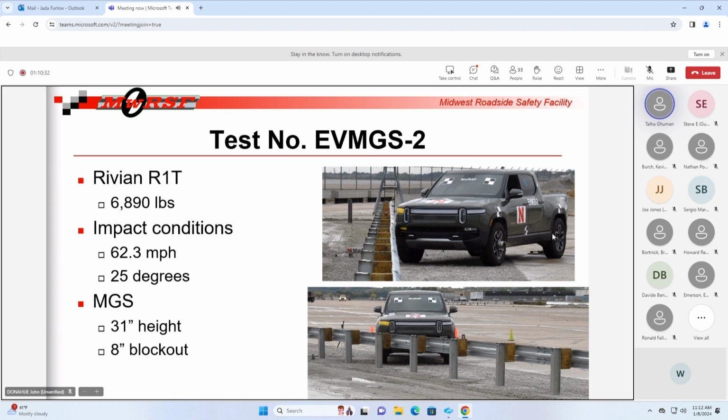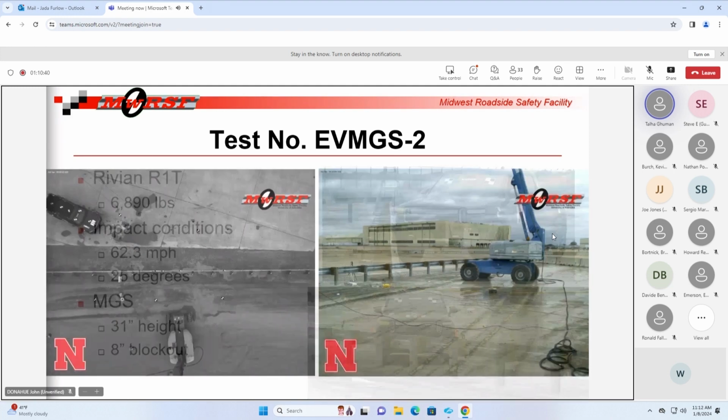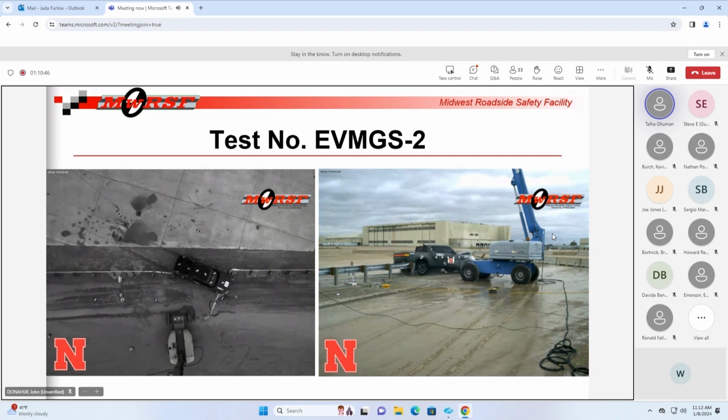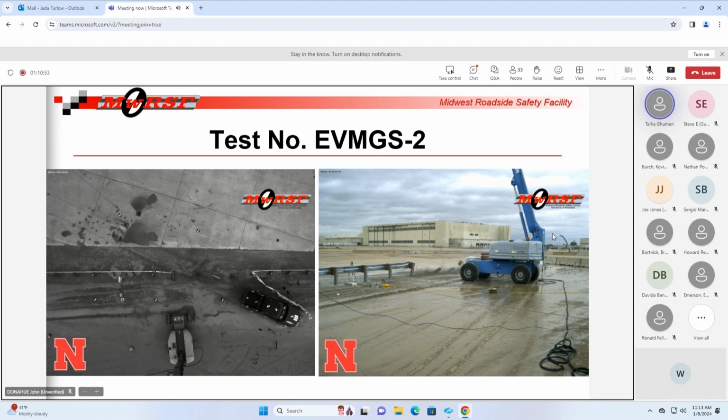Interesting. For this test, we used a 31-inch rail height because that's the nominal height for the NGS, more critical for the pickup. And again, we used the 8-inch block out. Different, but no better result necessarily here for the pickup truck. We ruptured the rail very early in the event here. We had a rail rupture about 86 milliseconds into the impact. So again, an interesting result, maybe not what we were looking for. Less surprising maybe a little bit this time.